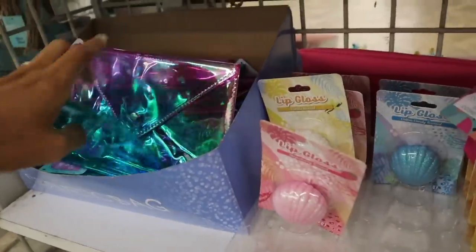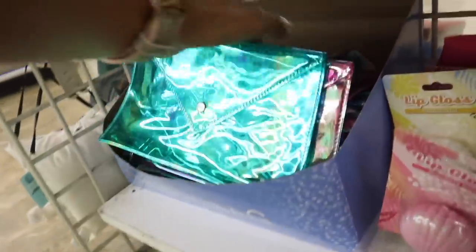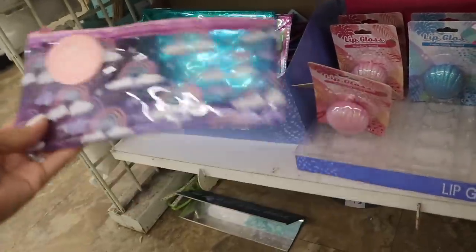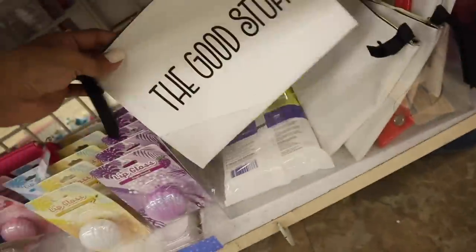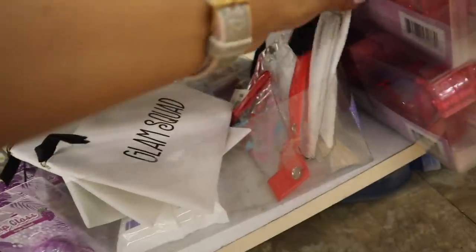And you guys probably remember these bags, so they got more of them in. They're iridescent and really, really cute. But look at the rainbow ones, so pretty. So these are for your pencils, not your makeup. And these are the dupes for Ray Dunn, so the good stuff. They have a few of these. Glam squad again. And look at these tape dispensers, so a flamingo. They even have a purple one, you guys, so a unicorn. All of these are so cute.